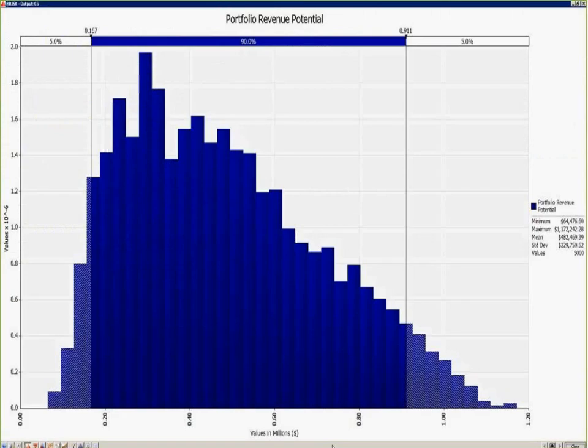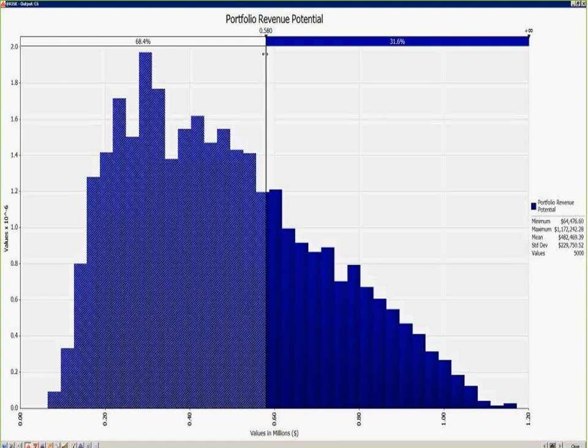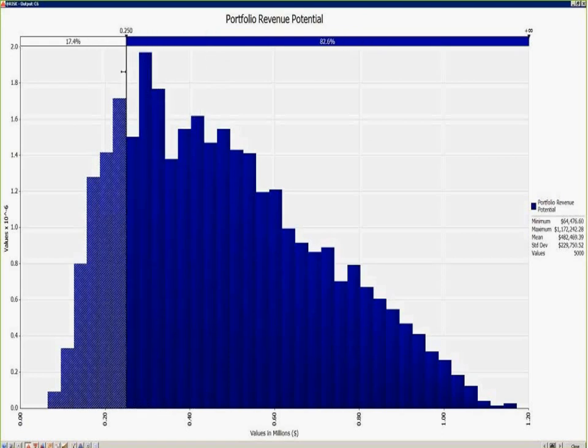So we know the revenue potential of this is about, and we're just going to pull this up. We have a 50-50 chance that we could probably be doing better than 404, which is our mean. And because we're very conservative, we want to know that this portfolio, as it is allocated, would at 9 times out of 10 generate $210,000, we'll talk in thousands in this case, versus $500,000. So we might want to do better than that.